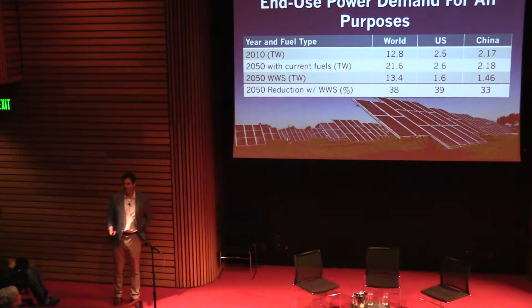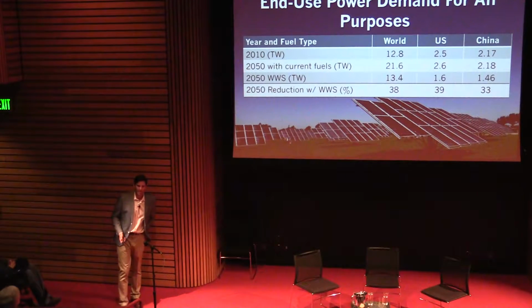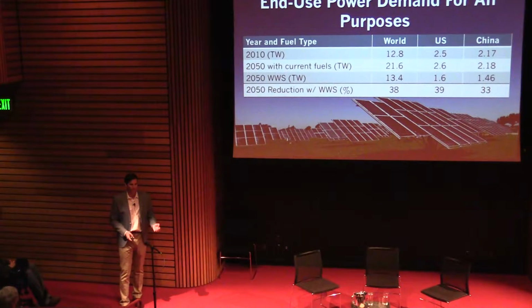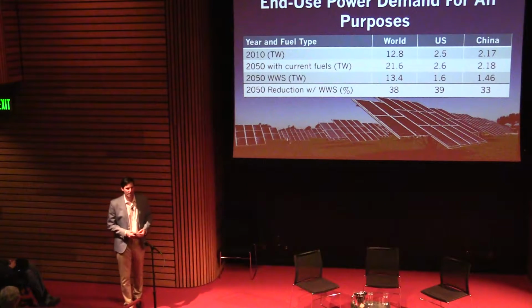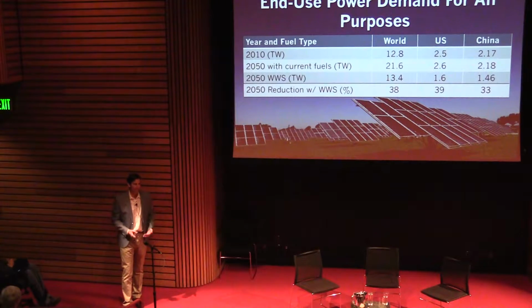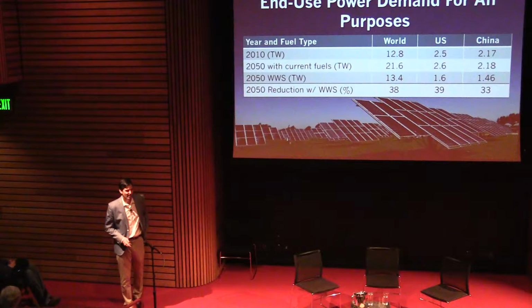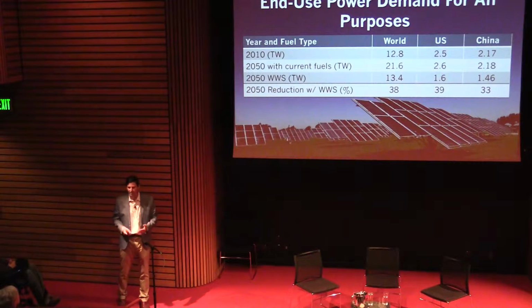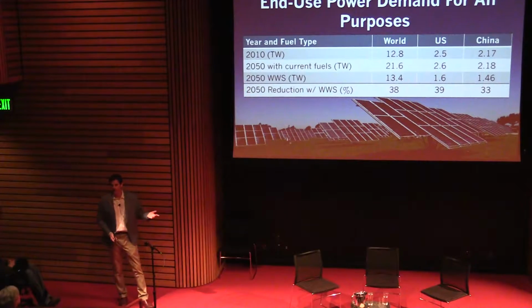And this means that even if the price of electricity is the same in 2050 for wind, water, solar as conventional fuels, your total energy bill is going to be 35 to 40% less, because the price per kilowatt hour, let's say, is the same. You just need 35 to 40% fewer kilowatt hours. And so you're going to save money for sure. And we have found that the direct cost of energy with a wind, water, solar system, accounting for reliability, is similar to that of a conventional fuel system. So people will save money because they're using less energy.